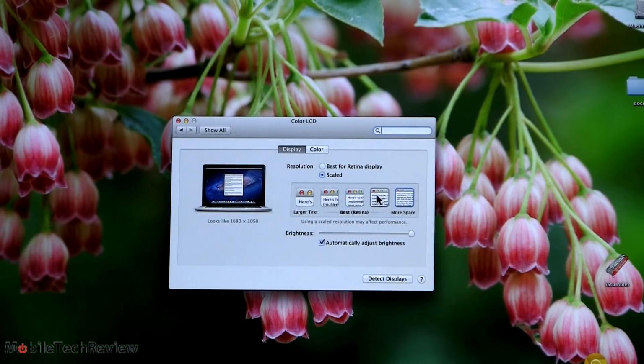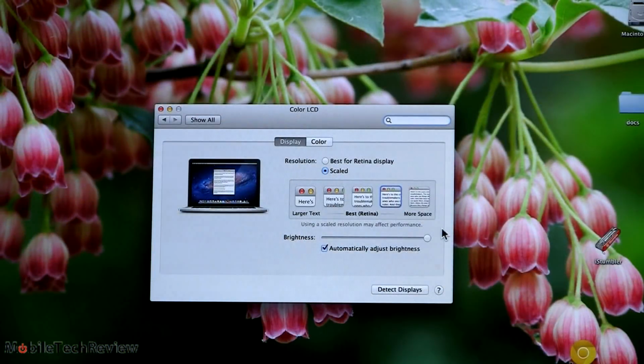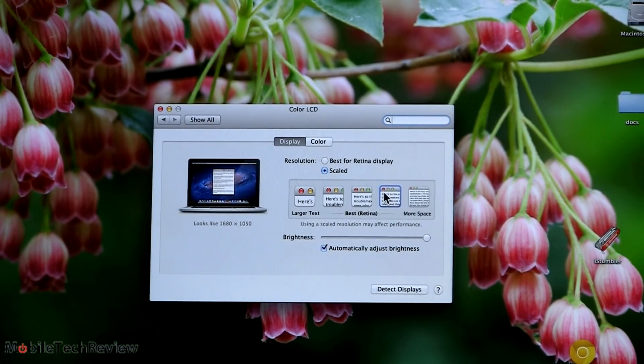Now you can switch down here to what I've been using, which is, again, 1680 by 1050, and that's a good mix between readability and getting more stuff on the screen if you need to do professional work, that kind of thing. And of course you can choose lower resolutions as well. Now they have a radio button here, best for Retina display, which is just going to put it at that setting right there, or if you choose scale, that's how you get these various options.